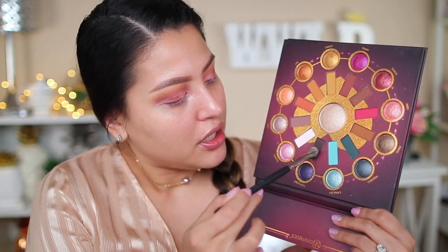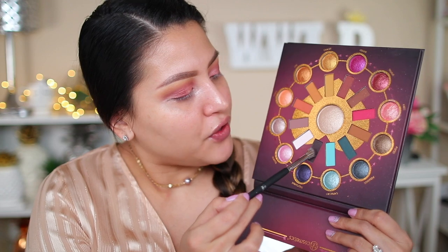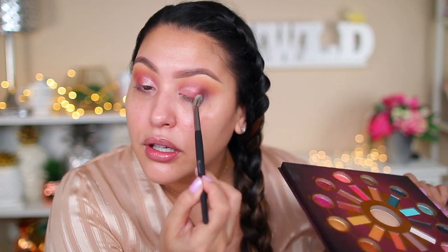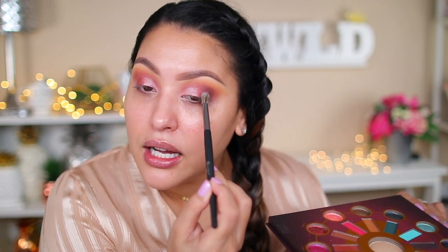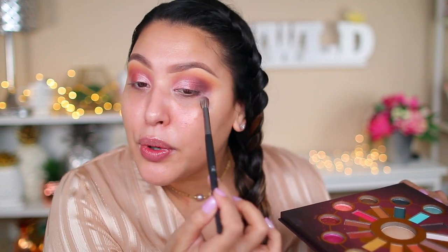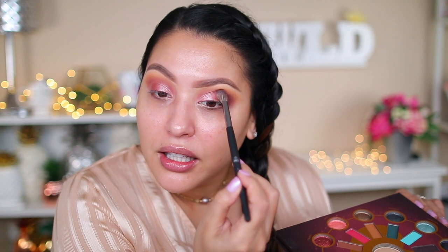Blending brush. A little bit of fallout, but if you slightly dip in, you won't get any. So now I'm just gonna bring that to the outer portion of the eye and slowly build this up so I do not look like a raccoon. Yeah, this brush is so freaking bomb. Even the handle has a NARS feel, like a soft velvet feel. I love that.